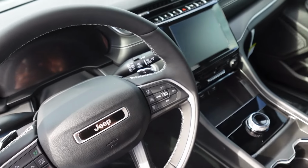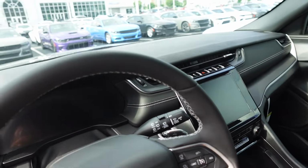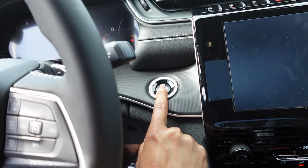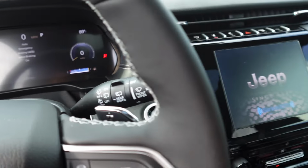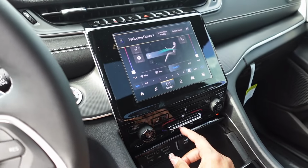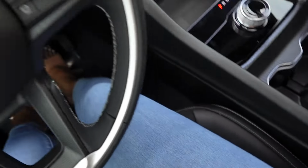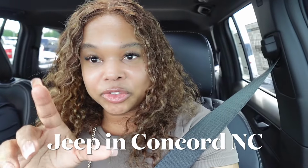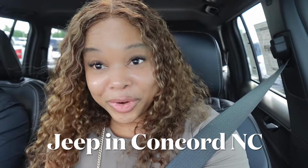So I'm test driving the Jeep Grand Cherokee Altitude right now. It actually looks quite the same as a limited. The seats are big and wide. I don't feel like I'm squished in the seat. Robert is really going over all the details for me. So if you're in the Charlotte area and you are looking for a Jeep Grand Cherokee, definitely come and look for Robert.